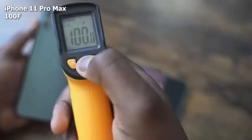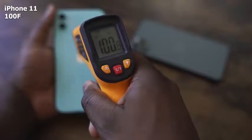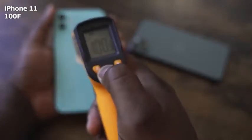Now, when it comes to temperatures, the iPhone runs pretty warm. The iPhone 11 Pro Max did about 100 degrees, but I think just the location where it is really feels warm behind the devices. The iPhone 11, while I was playing the Apple Arcade games, also went up to 100 degrees Fahrenheit, by the way, not Celsius. So again, it ran really warm.